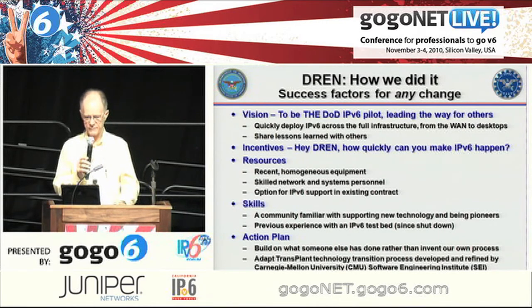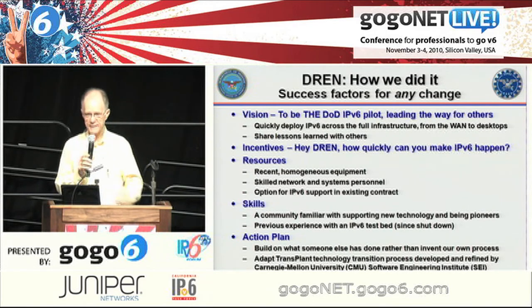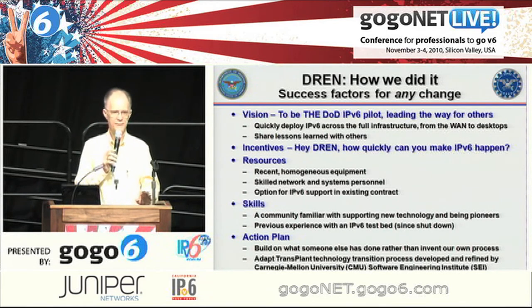Skills. We had a community familiar with new technology, and we had limited experience with a small V6 test bed from about 2 years before. Action plan. We didn't want to reinvent a wheel. We wanted to go out and find a transition process that had been developed and had some maturity and that we could apply to our problem.